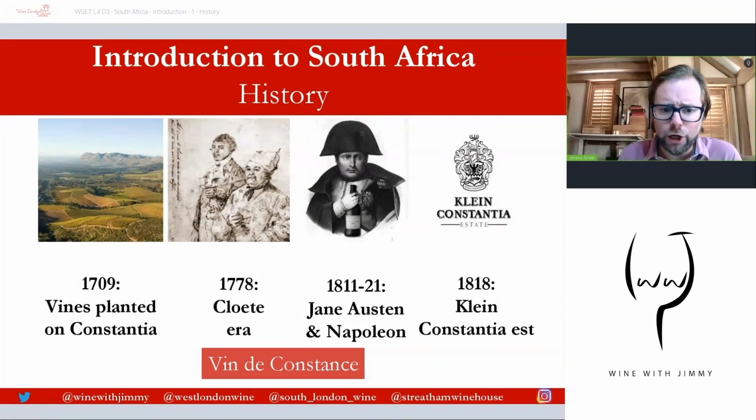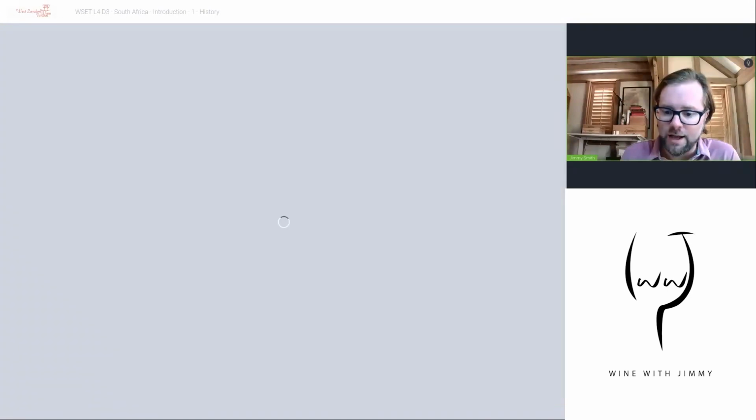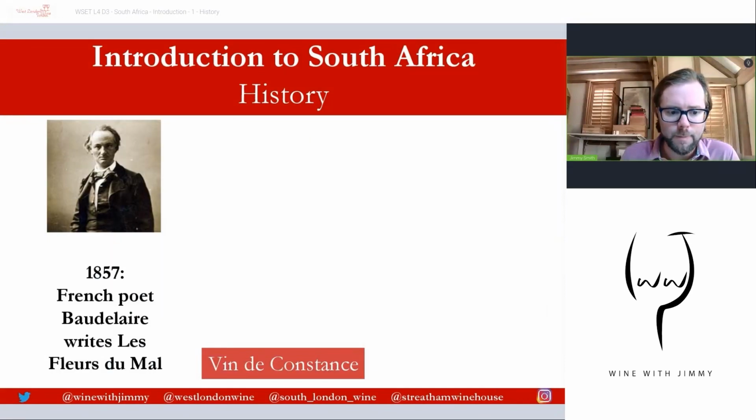Now, Henri Klöter dies. Constantia is further divided between his 2 sons. That's Jacob Pieter, who inherits the big Constantia, Groot Constantia, and then 22-year-old Johann Gerhard, who settles on the upper portion of the estate, already under vine, which is known as the small or little Constantia, Klein Constantia. And that is established in 1818.